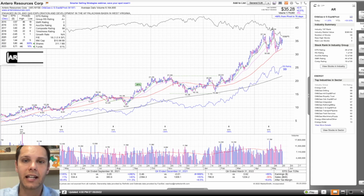We're going to start with the oil and gas names, but there's going to be timestamps in the comment section so you can go to each setup that you want to see. The first stock that we have is AR. This is an oil and gas exploration.